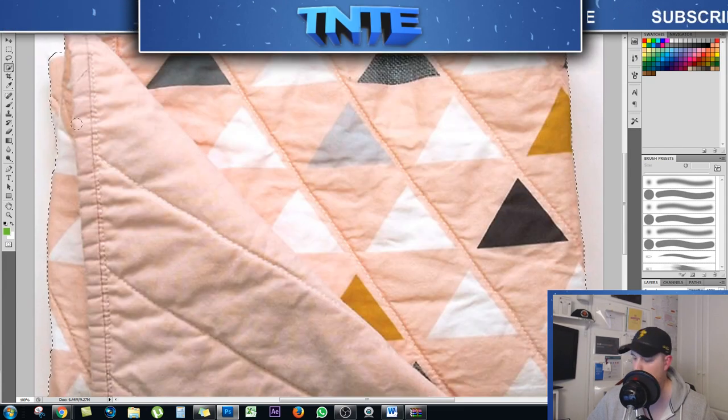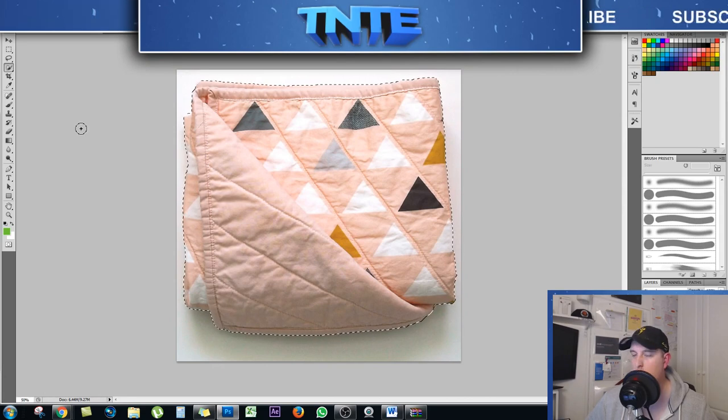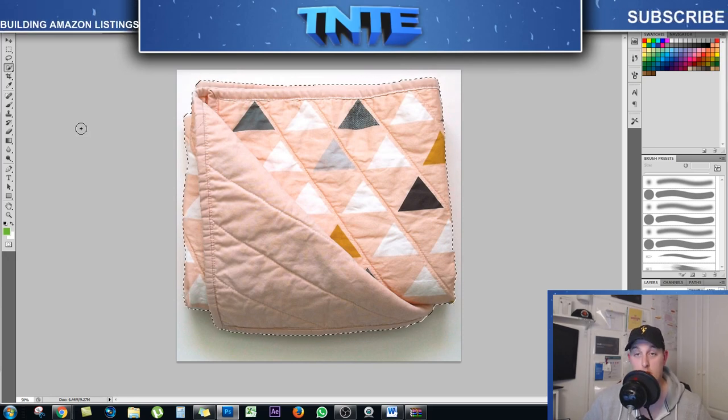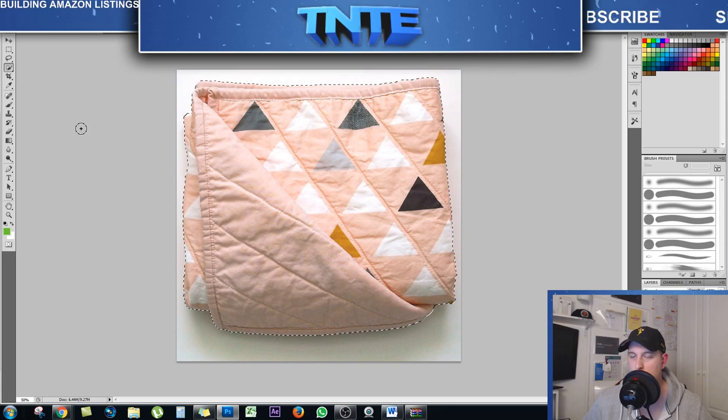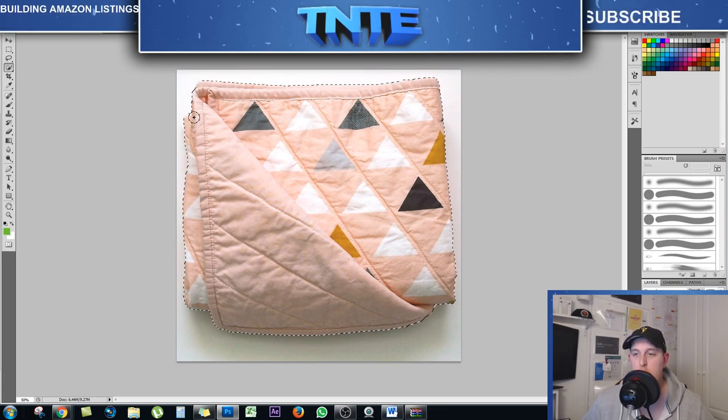Okay. That's the best I can do with that image. When you're taking your images, do your best to take them, if you can get natural light, fantastic, but with a white background or something like that, and in some lighting if you can. If not, you're just going to have to extract the background. So this is kind of the poor man's version of Amazon Pictures.